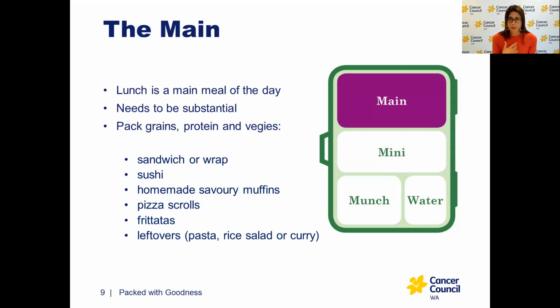And then the other important point is don't forget to pack the protein. Protein is really essential for children's growth and development. It helps them feel full for longer, so it's great for concentration. And there are really great sources of protein that you can throw in, things like cheese, salmon, tuna, chicken, beef, hummus, beans, hard-boiled eggs. This goes on. So remembering to pack the protein is quite important in a lunchbox.